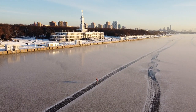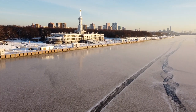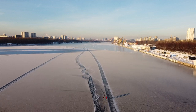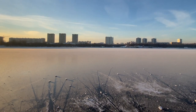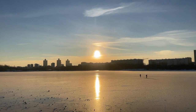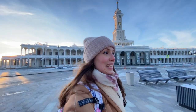Back in the 30s, it was a real piece of engineering art. A number of locks, pumping stations, and dams made the canal a masterpiece of Soviet science and engineering. The canal played an important role in the defense of Moscow. In 1941, the water was pumped from the canal, which prevented the Nazis from encircling the city from the north and south. Today, I invite you to join my little trip along the Moscow Canal. Let's learn some history and meet Mother Volga.